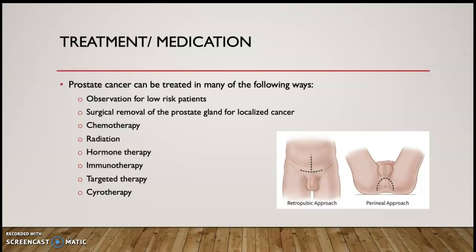Lymphedema could also occur due to removal of the lymph nodes around the prostate. An increased risk for hernia is also a problem.